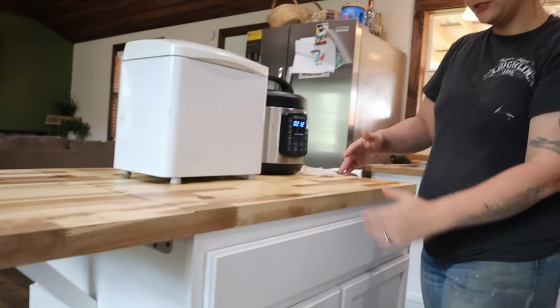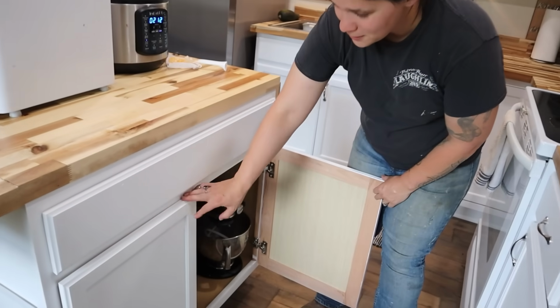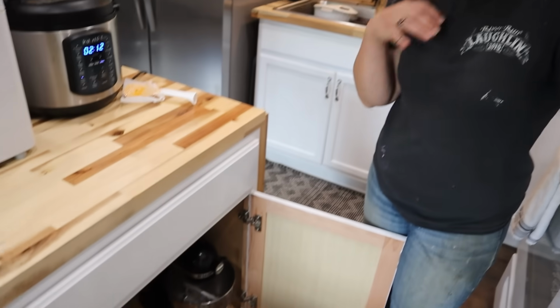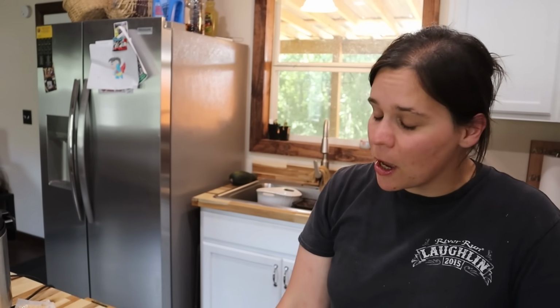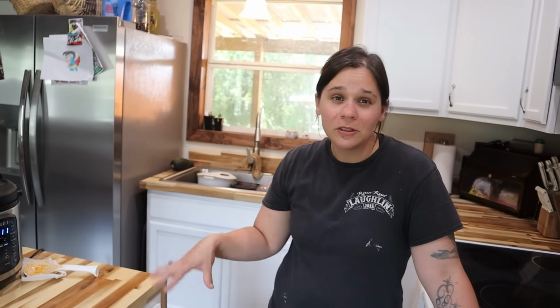So my island here, you guys have seen it, but I did put my appliances in here. I've decided that most of the appliances I use most often, I'm going to put in my island, so they're all right here and I can easily grab them. I have my KitchenAid mixer, my Instapot for when it's not in use, the air fryer, all my KitchenAid attachments, and my vacuum sealer.